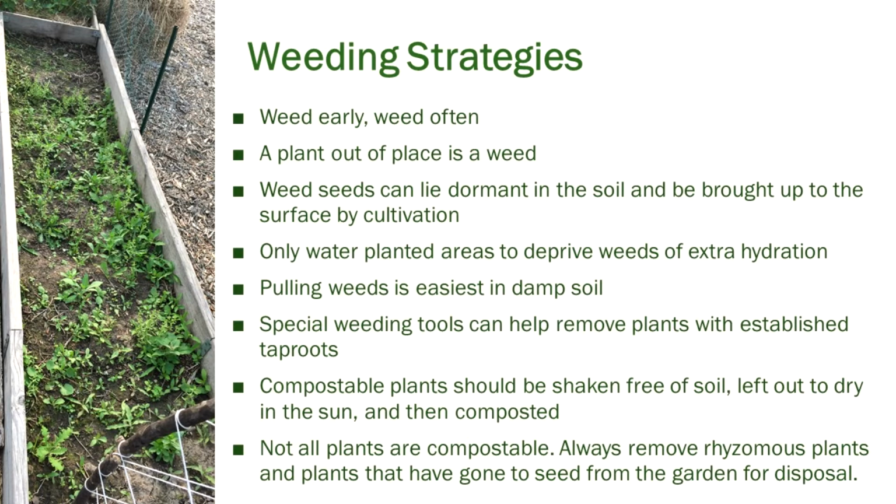Rhizomous plants, or weeds that have gone to seed, should be removed from the garden for disposal. Rhizomous plants like quackgrass and bindweed cannot be composted, as the rhizomes will persist in the compost and grow new plants whenever the compost is spread. Always have a plastic bag or other trash receptacle on hand when weeding in order to be able to remove any non-compostable plants you pull out of your plot.